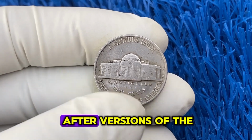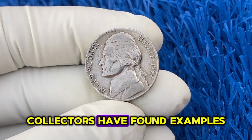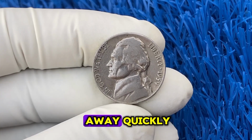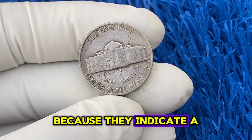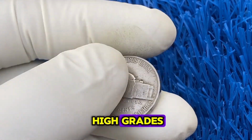Among the most sought-after versions of the 1959 nickel are those with striking errors and varieties. Collectors have found examples with full steps on Monticello, a detail in the design that often wore away. Full steps are highly prized because they indicate a strong strike from a fresh die, making the coin rarer and more valuable in high grades.